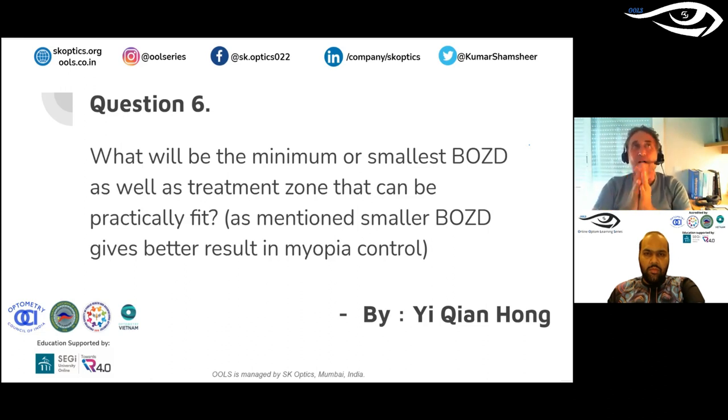I will never try to do a back optical zone of the lens of 1 millimeter or 2 millimeters or 3 millimeters. It's a crazy idea. But maybe 4 millimeters we can try. But I never try 4 millimeters. And I guess it's really not necessary. Maybe it's important. We really don't know. I have no magic number, no answer for that at this point.